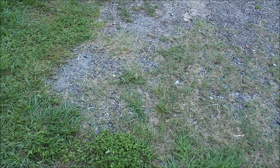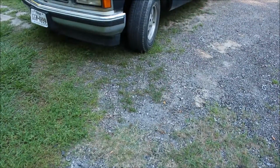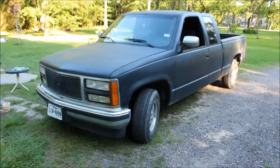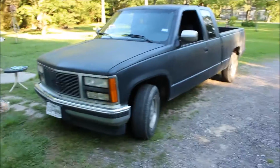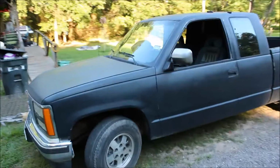All right, guys, let's go ahead and look at it. Here it is. We're gonna check out the wheel. Oh my God, look at that big turd, wow. You guys probably hate me right now. Anybody who knows me knows I don't drive stuff like this.